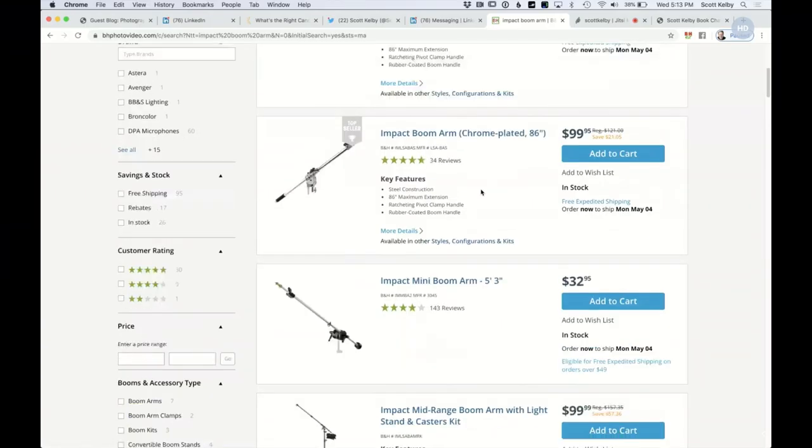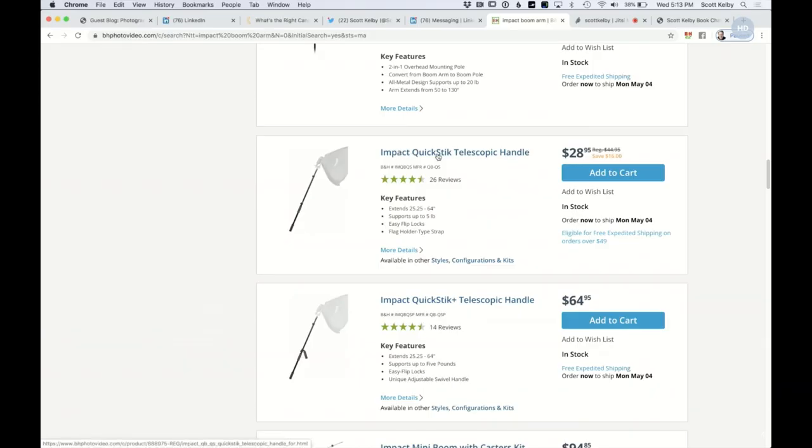It's an Impact boom arm. You have to come up with just the right name. Impact boom arm. Let's see if that's it. That is not it. Hold on, because it's its own thing. You hold it in your hand. There it is. It is the Impact Quick Stick.